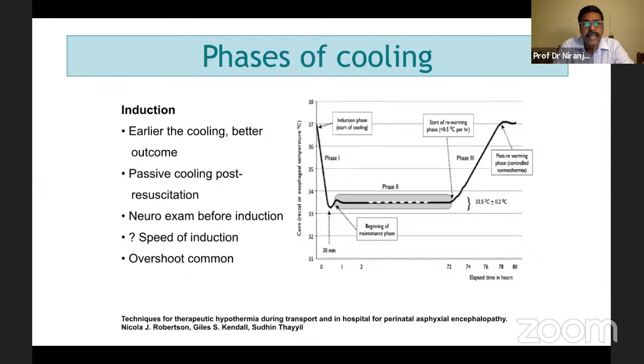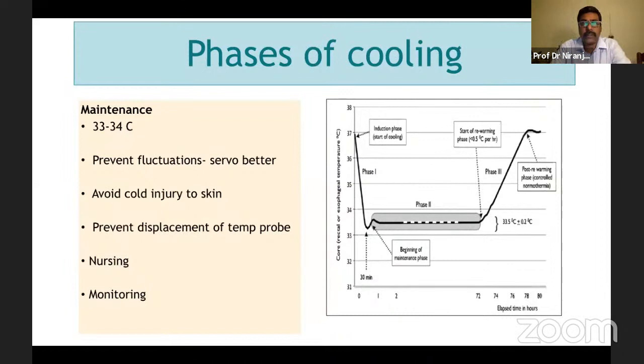The second phase is the maintenance phase. So we maintain therapeutic hypothermia for 72 hours, starting within 6 hours, and the temperature that we aim is 33.5, giving a leeway of 0.5 degrees on either side, so 33 to 34 degrees.